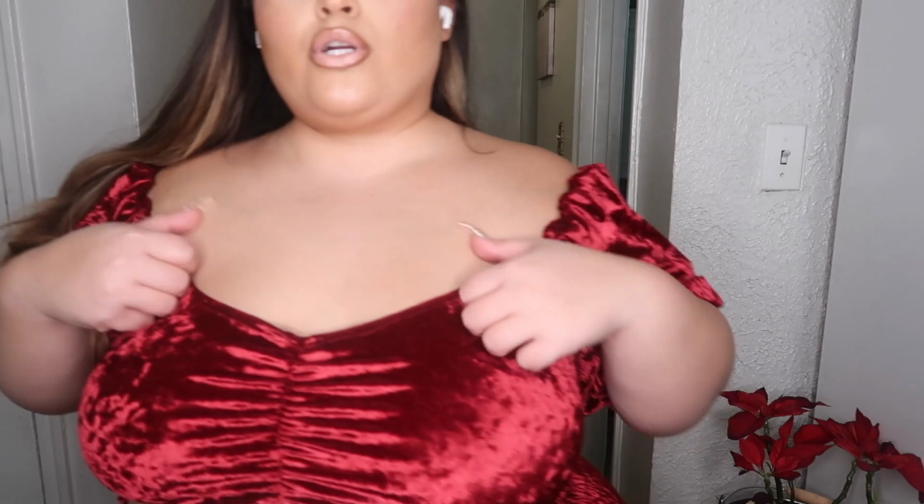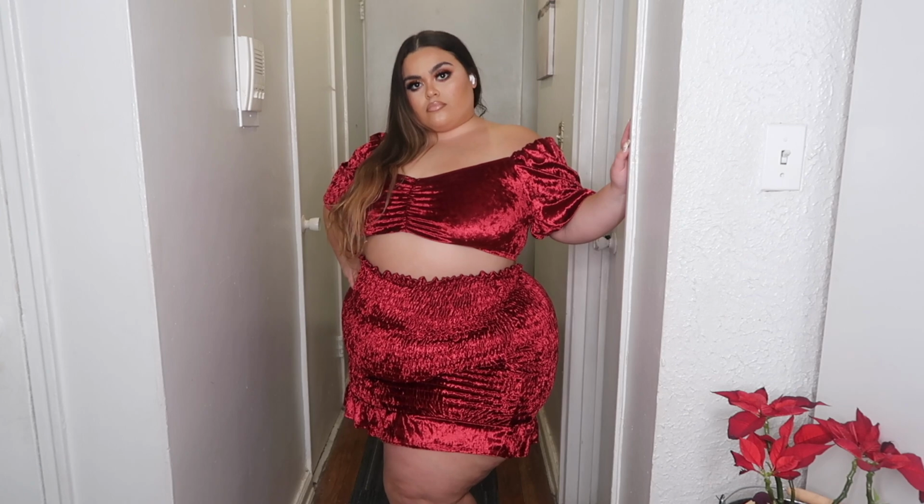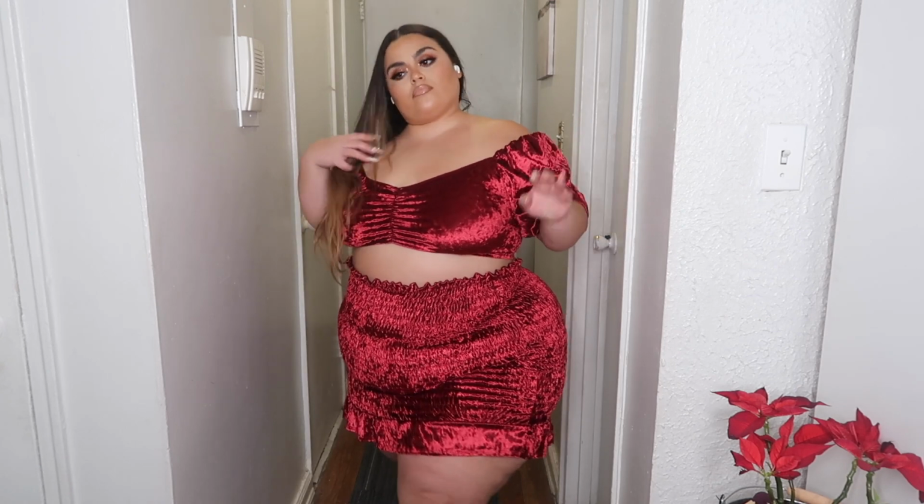This next two piece is so cute. It does give me more Christmas vibes, but of course, New Year's, Christmas, it's all between the same couple days, so it's still the holiday season. It is this velvet two-piece, again, that has that peasant blouse top with ruching on the top as well as ruching on the bottom.